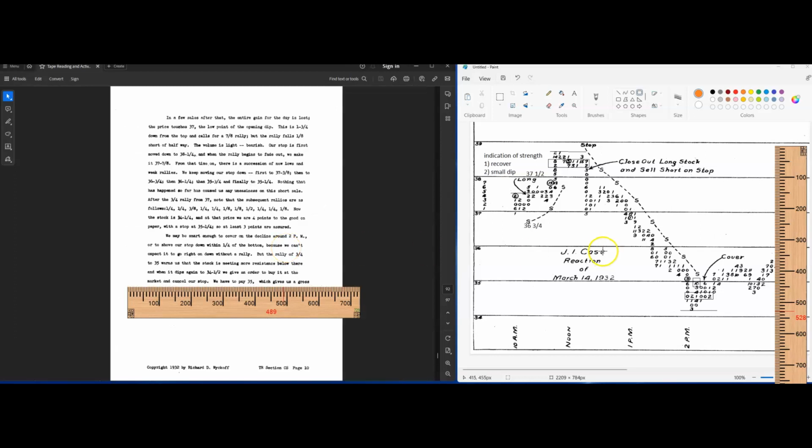So this was the JI case. The idea is really simple. To really see this in an easier way, just remember the real schematic here is nothing more than accumulation to markup to distribution to markdown. All markets work in that way. Because when demand overtakes supply, you usually have accumulation and small campaigns, large campaigns are planned. Then you have markup, then you have distribution, then you have markdown.